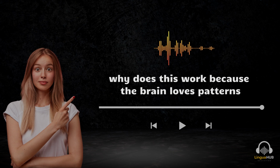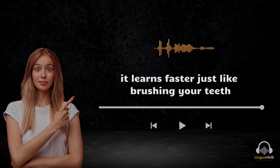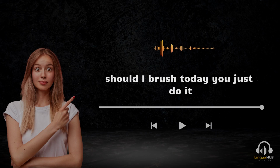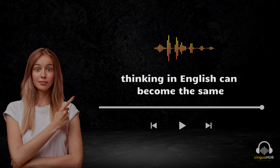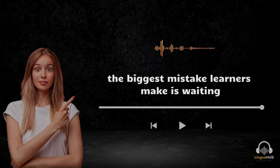Why does this work? Because the brain loves patterns. If you give it the same training every day, it learns faster. Just like brushing your teeth, it becomes automatic. You do not ask, "Should I brush today?" You just do it. Thinking in English can become the same. It can become automatic.